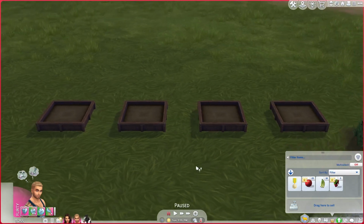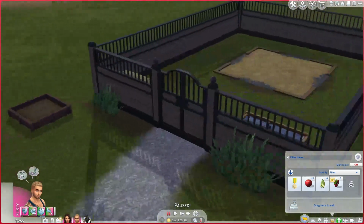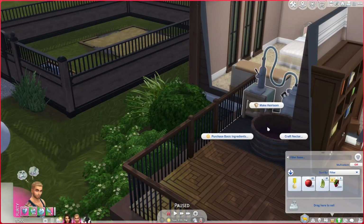We only got bananas, strawberries and apples. Well, we can make apple things, that's fine. I thought you had to put it in the middle. Was that a tomato? Oh my god, it's a tomato. My bad. What type of nectar can we make?